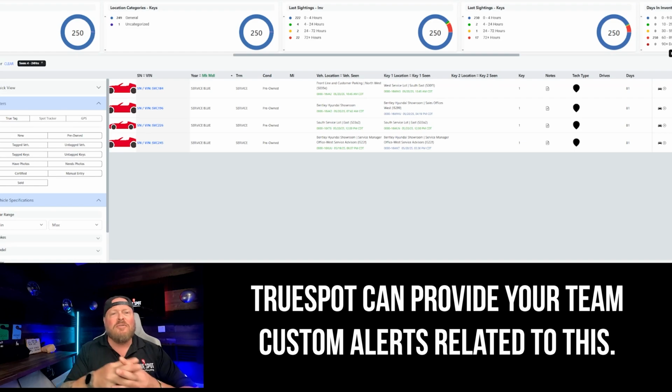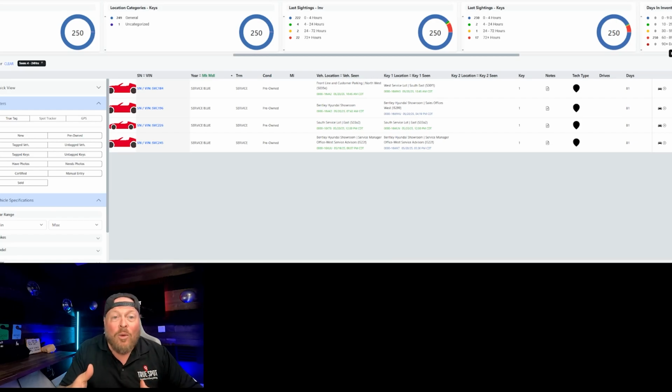Now, if you're saying 4 hours is kind of a big time slot, could I shorten that? Absolutely. I can set you up with alerts. Let's say you wanted it for 1 hour. I can set you up to receive an email alert, or a team of people to receive an email alert, anytime a vehicle tag has been off the campus for more than 1 hour.